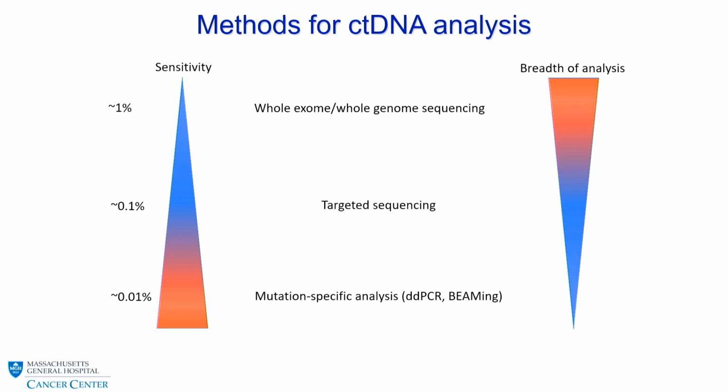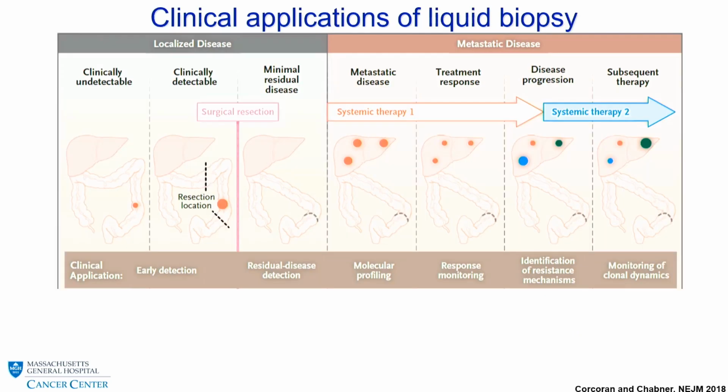We typically need patients to have a higher percentage of circulating tumor DNA present in the blood to do this. But we now have other methods like targeted sequencing or digital PCR that can detect one mutated tumor DNA molecule amidst 10,000 or 100,000 normal DNA molecules. And this range of technologies is really what's driving this field.